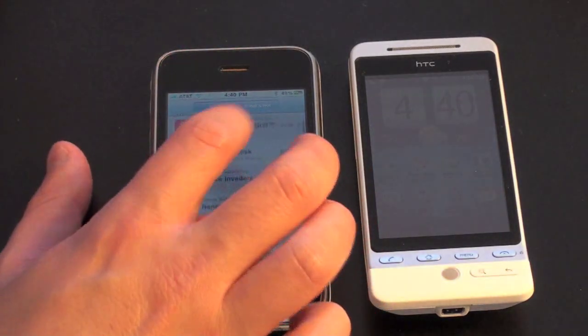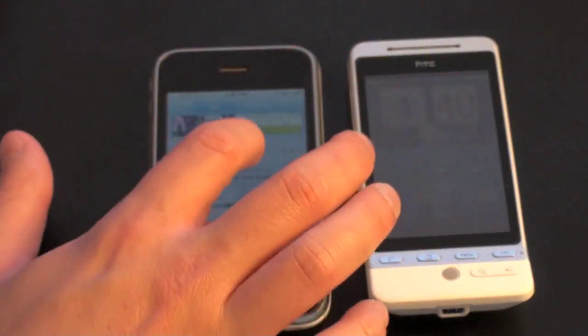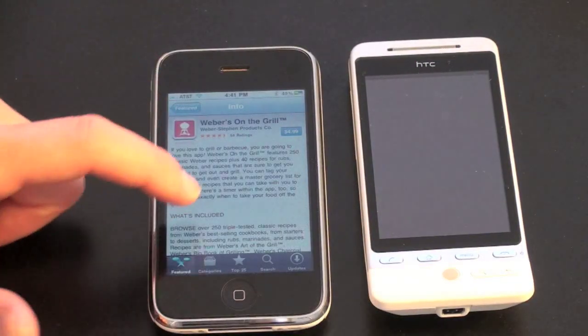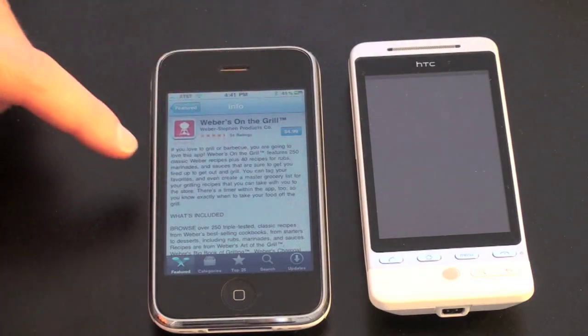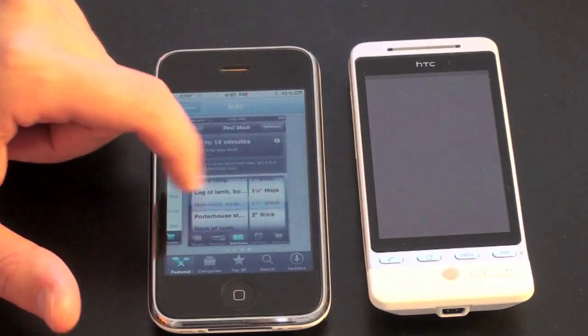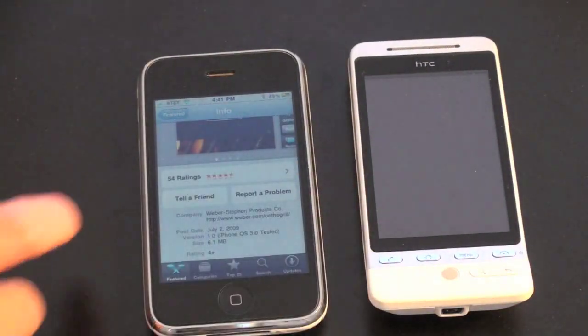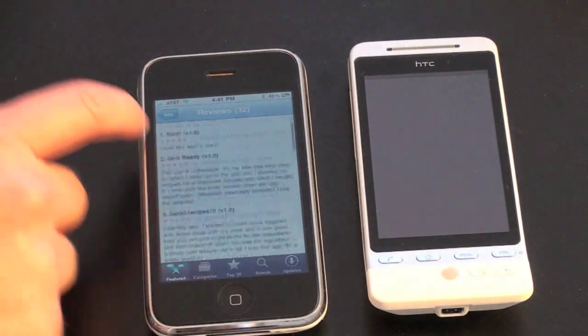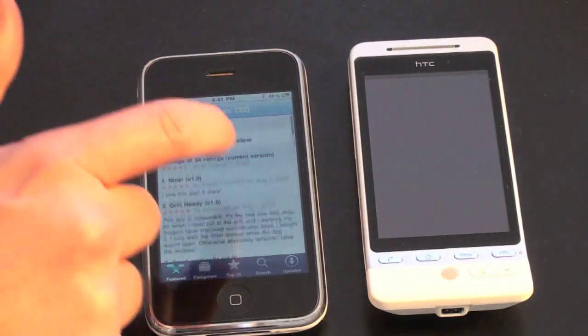So let's say I pick one. So it's Weber on the Grill. This is a $4.99 application. You can read about it, you can see what the user ratings are, and if you scroll down you get some screenshots. Looks like some grilling recipes here. If you want to view the ratings, you can go ahead and hit the ratings right there, and you can see what people are saying about it. It seems like people are really enjoying it.